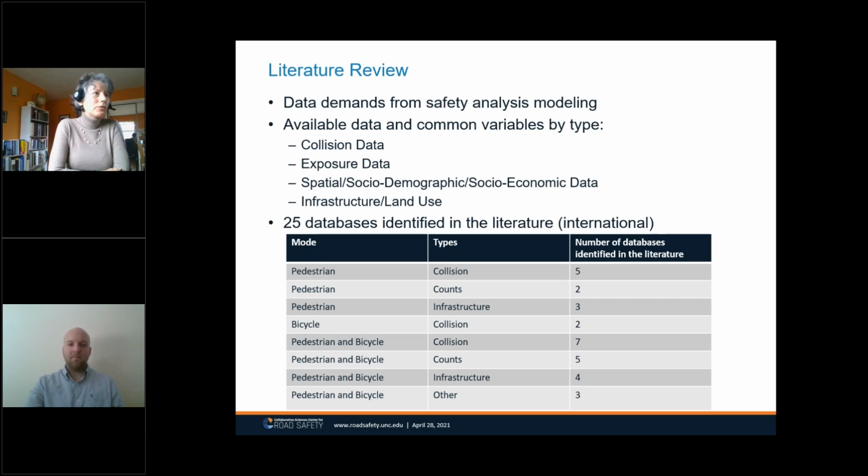The literature that was reviewed, we were looking at data from safety analysis and trying to figure out what data are safety analysts using. So collision data, exposure data, spatial, socio-demographic type data, and infrastructure data. And here's a table. Yeah, go ahead, Wes.